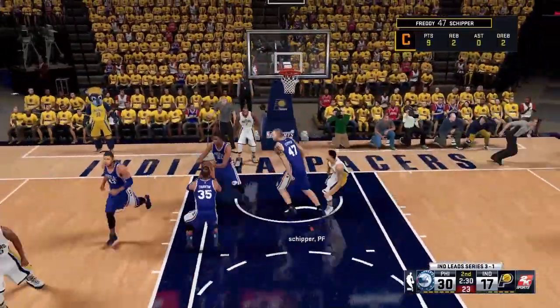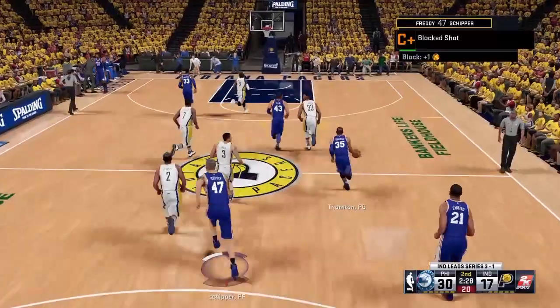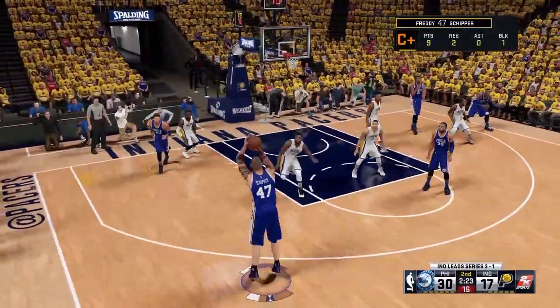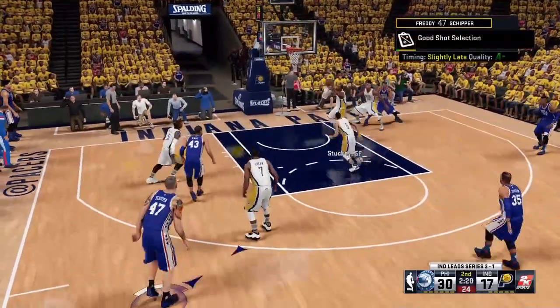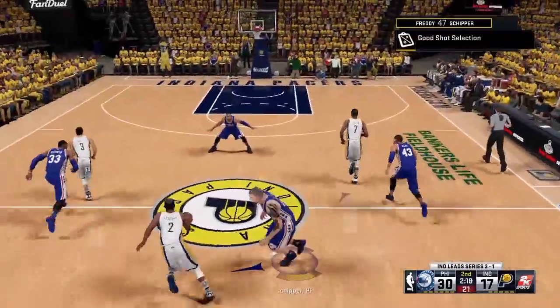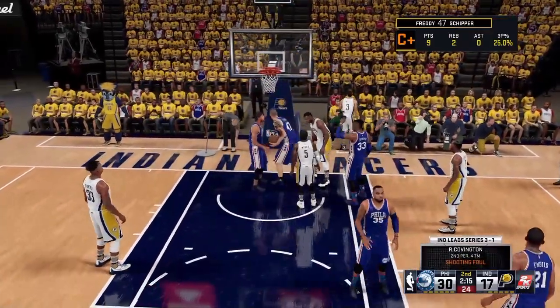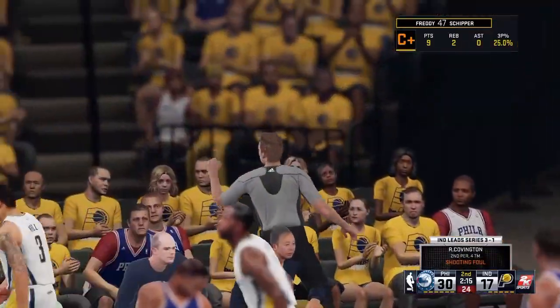Inside. It's blocked. Pass to Mr. Clutch. Lets the three fly. It's rebounded by Stuckey. And Indiana shooting a low 30% right now on every offensive performance. Well, we've got a chance.